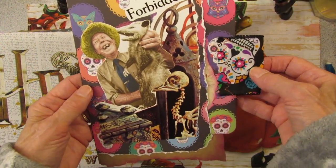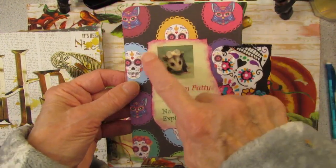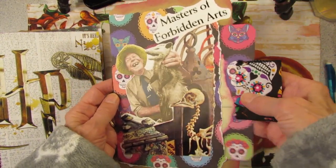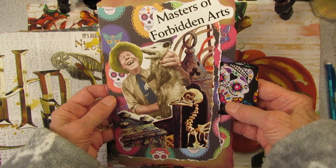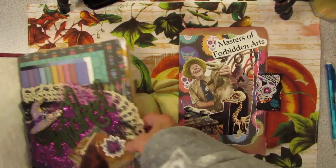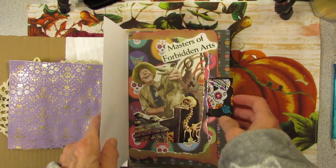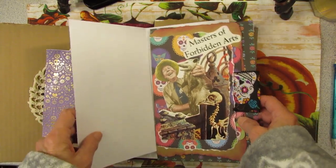And there it is. In the pocket, I have my Possum Patty, my sugar skull tab, distressing in possum pink, Possum Patty in action, and sort of like a glue page effect. Masters of Forbidden Arts. I like it. And this is going into my new Halloween journal. I believe it was over here. Yep. Okay, I've been wanting to put that in a journal for a long time, and I've got that accomplished.